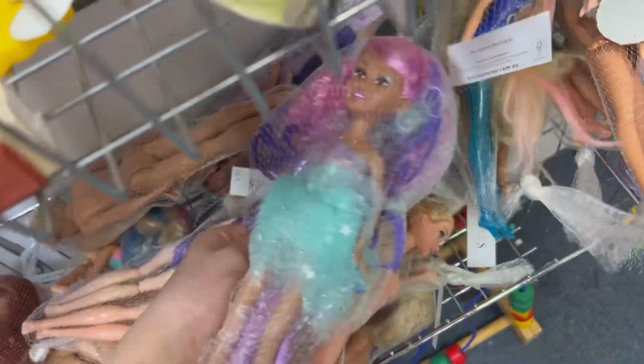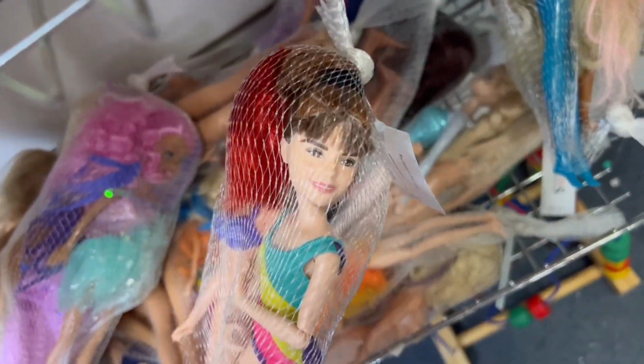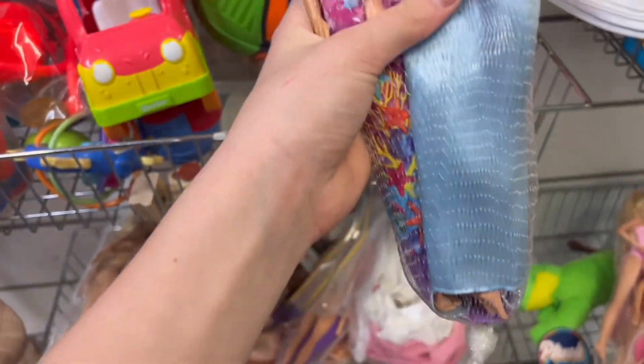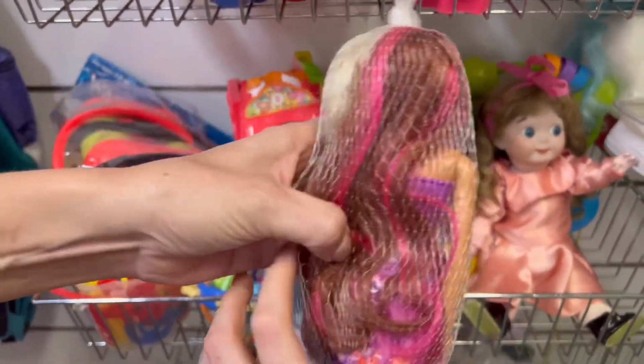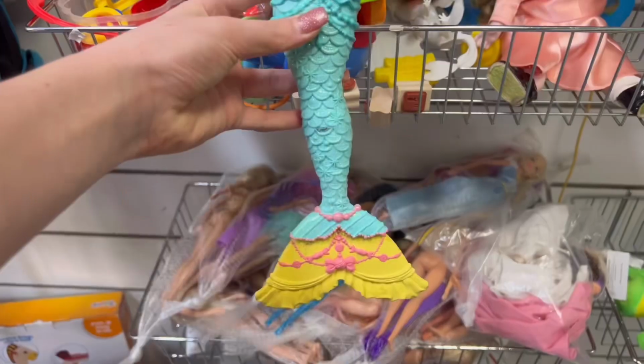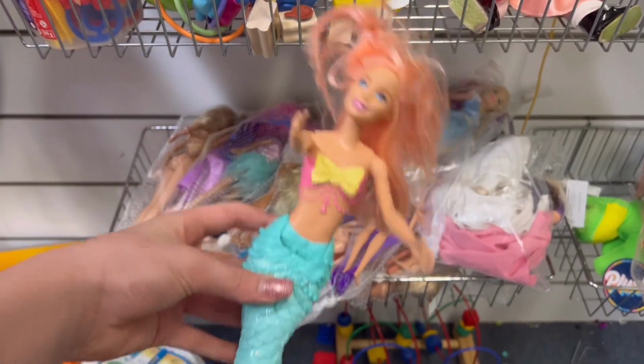Look at all these dolls here in this thrift store. Oh my gosh, there's a lot. But they all look like cheap dolls. She looks like a girl from Harry Potter. Got this beautiful fashionista. I do have her though. Ooh, she's really pretty. Got nice hair. I love her hair. I love the pink strokes. It's really pretty. She's gorgeous. This Dreamtopia doll is so beautiful. I love her tail.